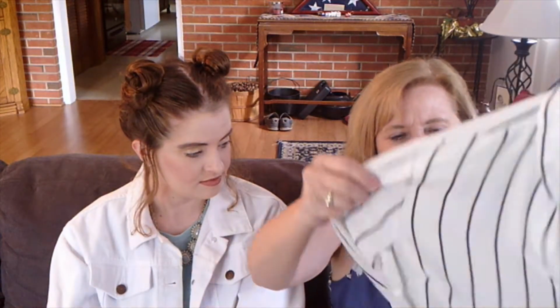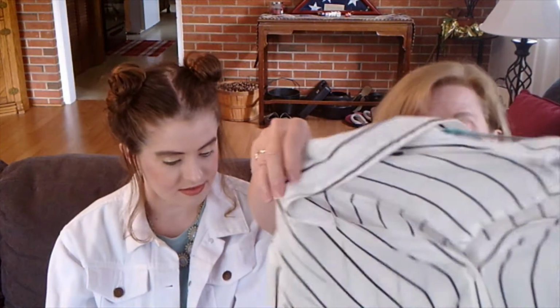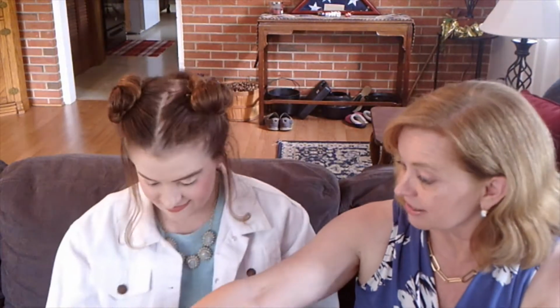We'll see. It does have the tab sleeves, which I can wear. They're not my favorite, but I can wear them. And the only thing is, later on when it starts getting cooler again, will this fit in under a jacket well? So we'll see. But I do like it. I like the idea of it. This is the one Rebecca likes.